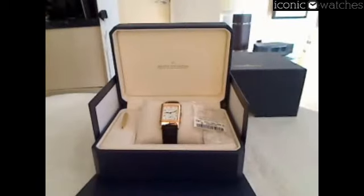This watch is often referred to as the Thomas Crown Affair watch, in the original Thomas Crown Affair film with Steve McQueen. Steve McQueen actually wore one of these. You can see the condition of this watch is absolutely immaculate and as new. Like a lot of the pre-owned watches we sell at Iconic Watches, it's had a full case and bracelet refurb.